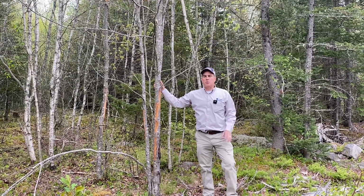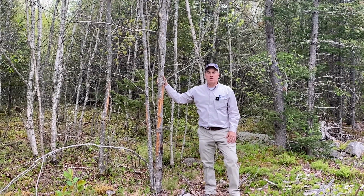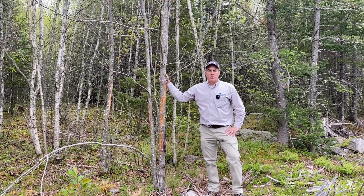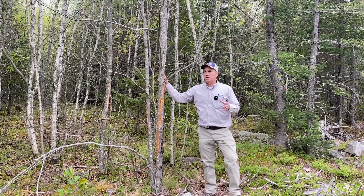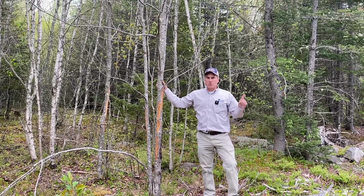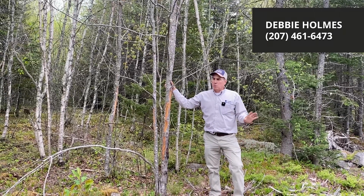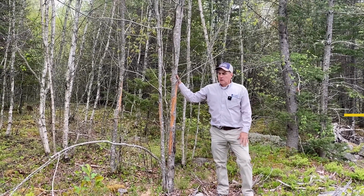Okay, that wraps up our tour here on site of this 207 acres. We're going to look around Calais and the coast of Maine a little bit, and we're going to go visit with Debbie Holmes. Debbie actually is the listing agent of this property, and you can reach her here. Here's her contact information up above. So if you want more details, give Debbie a call.